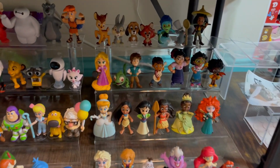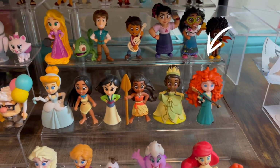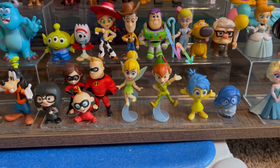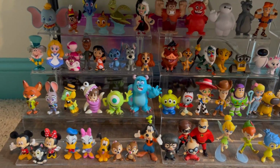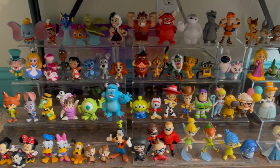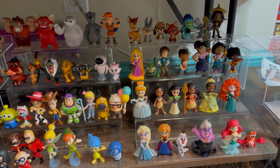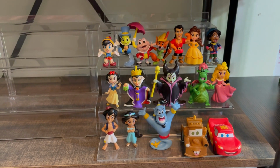And down here, I put Flynn Rider. And then Miguel, I put Merida next to the princesses. And I put Joy right here next to Sadness. And this is the entire collection. Look at that. We have all of them. There's a few more up here because mom ran out of space.